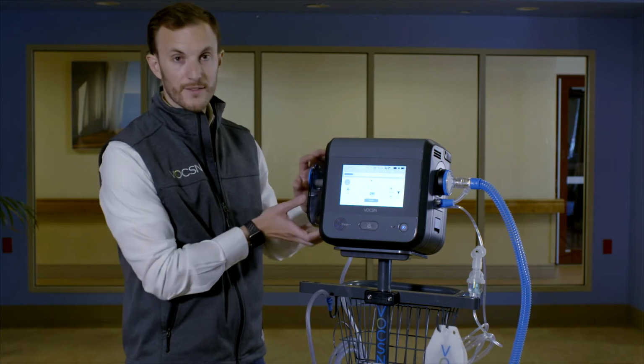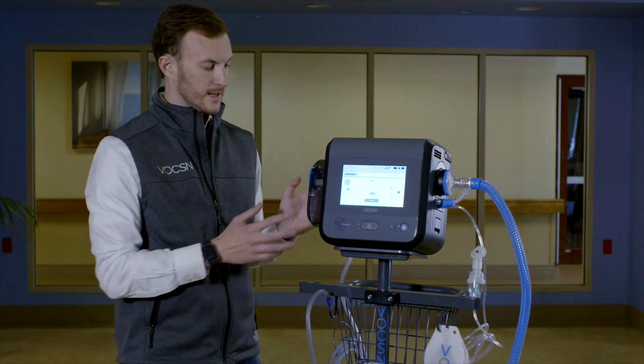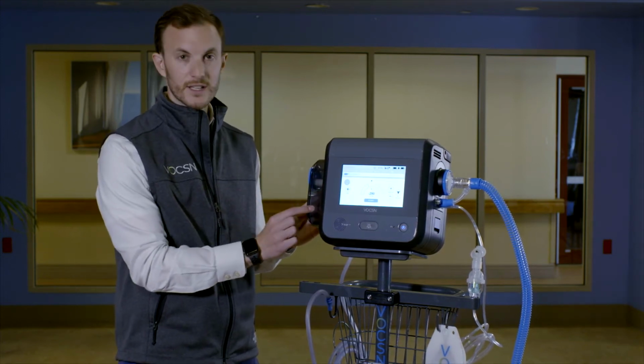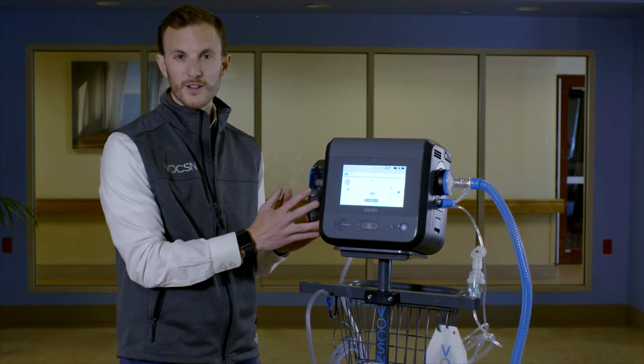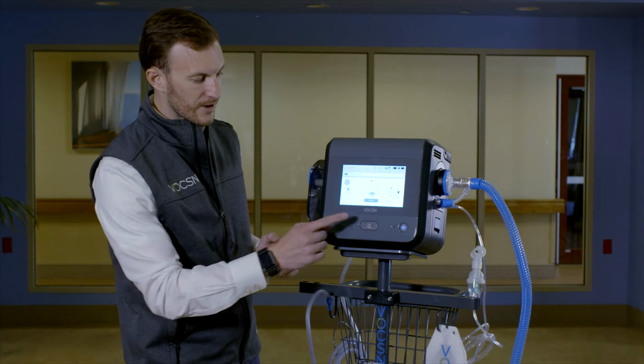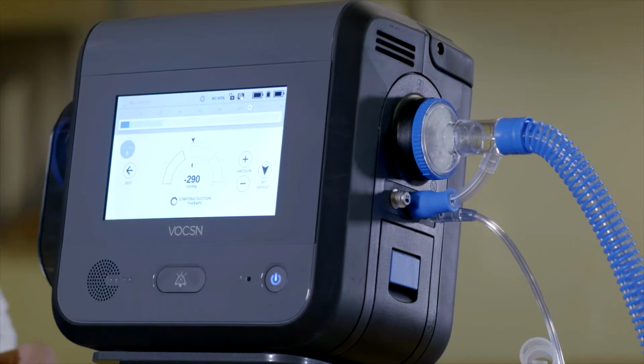Here, we have our travel suction canister that's going to give you the ability to do suction wherever you are. This suction canister is actually discreetly tinted so that I can see when it's full, but I don't actually see all the beautiful colors of my secretions. I'm going to go ahead and hit start. I can adjust my vacuum pressure up or down. I'm going to go ahead and hit start.